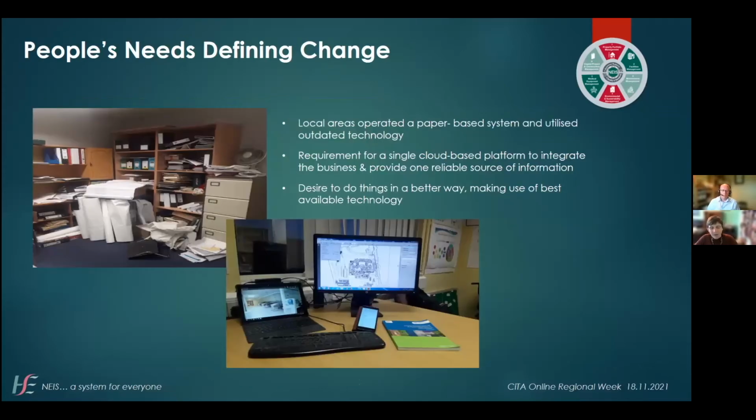Whatever about the public policies and the high level drivers behind it, what's really at the core of why we're on this journey is people's needs defining change. The pictures might be a little bit unkind, but I'm sure we've all been in offices where the paper piles were just overwhelming. In a lot of our local offices, we would have operated a paper-based system and utilized outdated technology. And there's been a real appetite and desire for a single cloud-based platform where we can provide one reliable source of information.